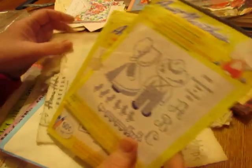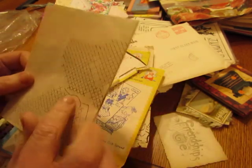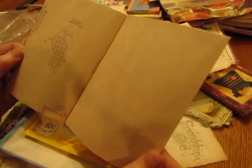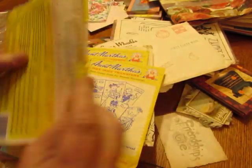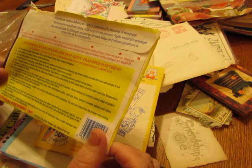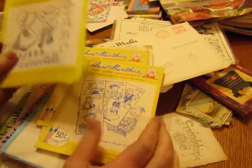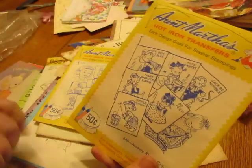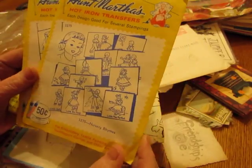Several cards here. Some transfers, Aunt Martha's transfers. I love these things. So you'd iron that on your fabric and then you could embroider the pattern. These have a UPC, so I don't know how old they are. They still make these now, so these aren't old. I do have old ones. Well, this one was 50 cents. So this one's older. This one is $1.49. These are cute. And this one was 50 cents.